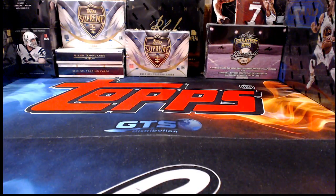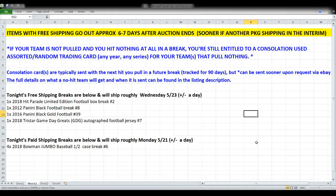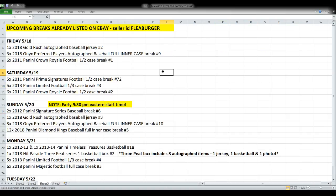Let's take one more spin through the spreadsheet for anybody who jumped in late, maybe didn't see it earlier. Once again, there is your shipping info for the various breaks tonight. And if you were in one of the earlier breaks and you missed your stuff earlier, please note it has a different shipping date because it was a free shipping break. And also note that information there about consolation cards. Doesn't apply to Bowman Jumbo for consolation cards because every team's going to get a big stack of them.